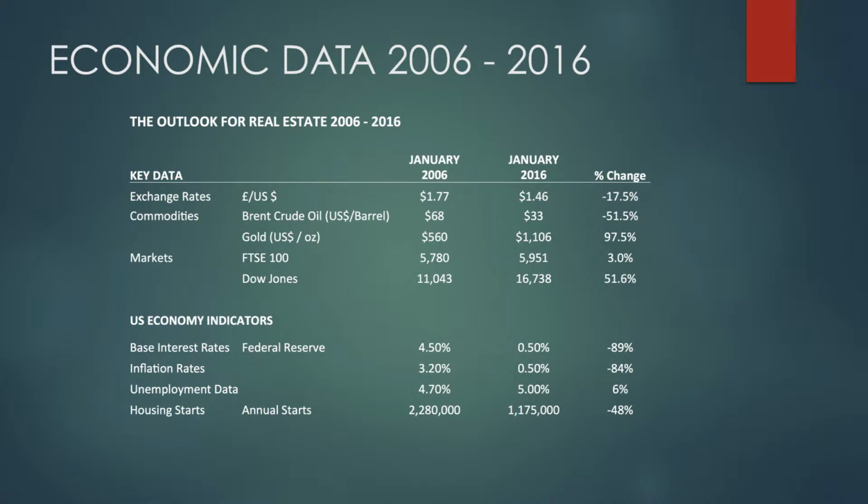From a real estate point of view, what happens with housing? And you can see 2006, huge amounts of housing starts. We're now basically 50% of what the housing starts were compared to 10 years ago.